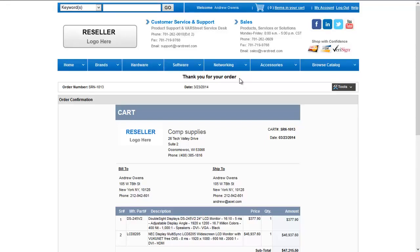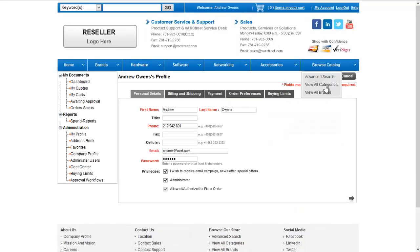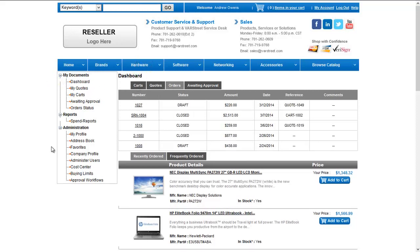However, the VARStreet store also provides you the following additional benefits to help better usage of the store, thereby increasing sales. 1. A very powerful dashboard page where the customers are able to see their most recent carts, quotes, shopping carts, sales orders, recently and frequently ordered products, and more.